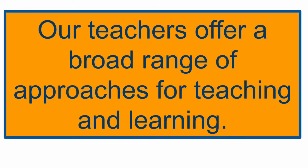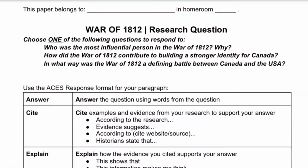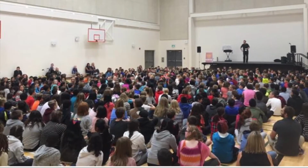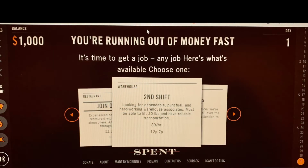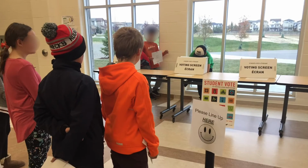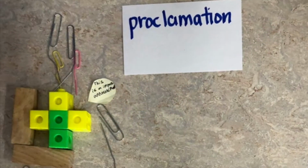Our teachers offer a broad range of approaches for teaching and learning. Some possible opportunities may include completing a research project, listening to a public speaker, creating a dramatization, participating in online simulation games, taking part in student vote, engaging in entrepreneurial challenges, and building representations of their learning.